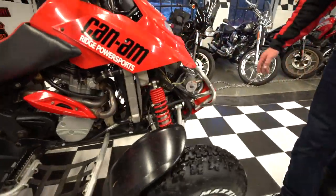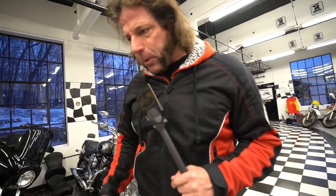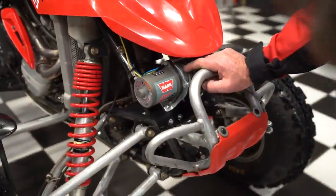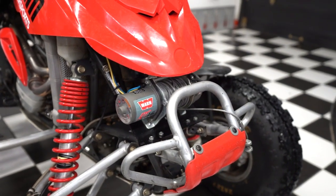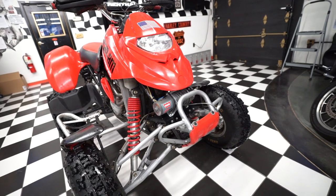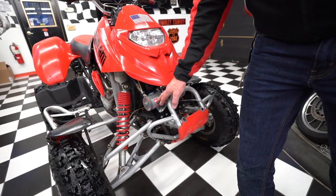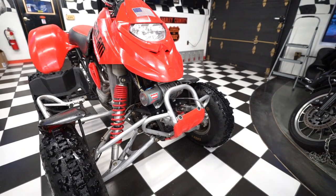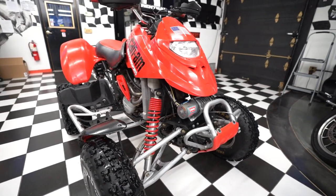Oh, I almost forgot to tell you, Jimmy upgraded it and put a Warn RT15 winch on. I think it's good for 1,500 pounds. You could basically drag this thing up a cliff or up the side of a mountain. And it's got the big push bar on the front. That's no cheesy aftermarket one. That's a Warn. That's top of the line. I don't know what it costs. Look it up online. They ain't cheap, I'll tell you that much.